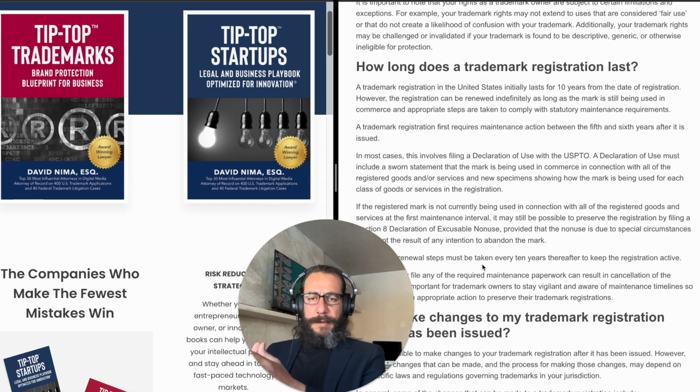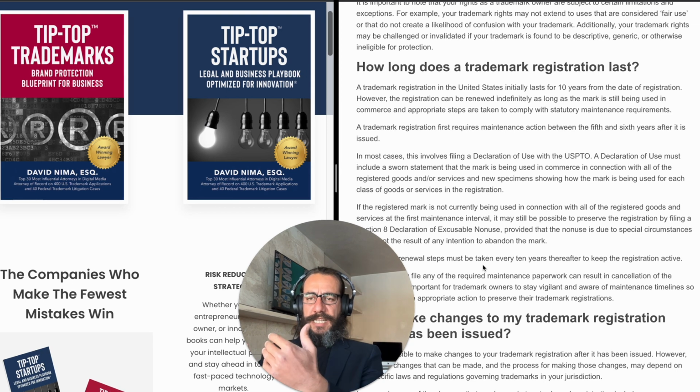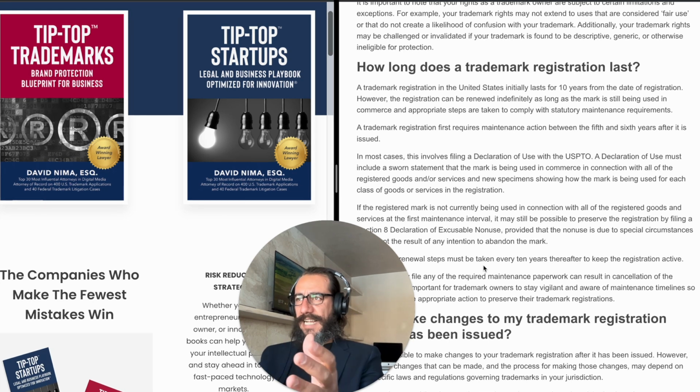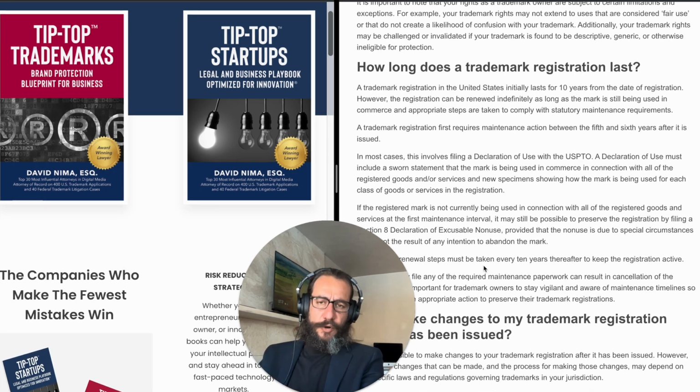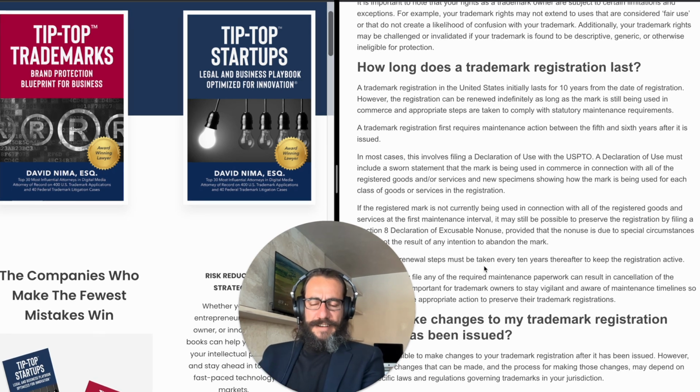Some famous examples of really old trademarks are things like the Coca-Cola trademark. The Coca-Cola trademark has been a protected trademark since the late 1800s, and it is still protected today. It's as strong as it's ever been before, and that shows you that trademark rights never expire.